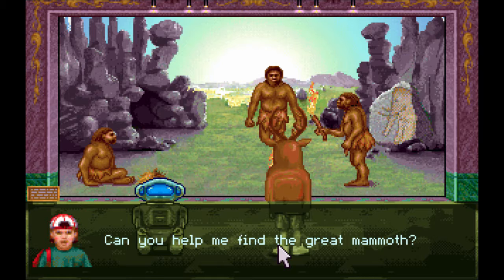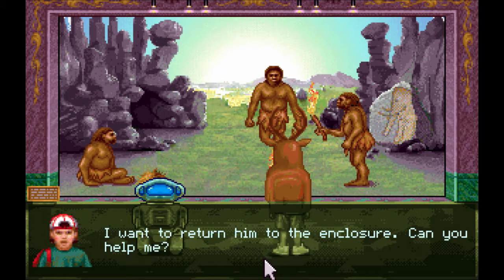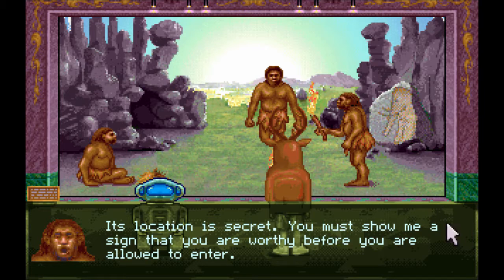Could you help me find the great mammoth? The great woolly one has been through our village many times since he escaped. I want to return him to the enclosure. Can you help me? Go to the cave of bright colors. I will speak to you there. Where's the cave? Its location is secret. You must show me a sign that you are worthy before you are allowed to enter.